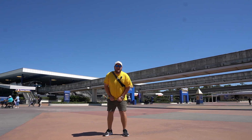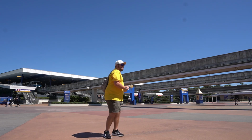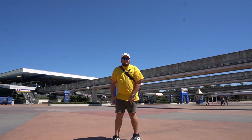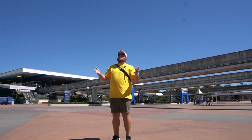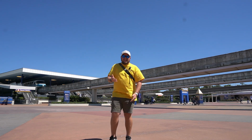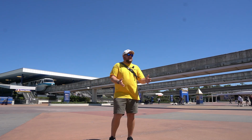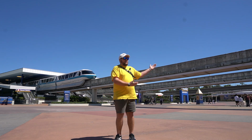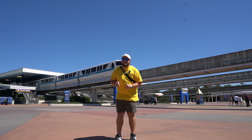So good afternoon, everyone, and welcome back over here to the Ticket and Transportation Center, the gateway to the Magic Kingdom. It is Tuesday, which means one thing only. It is pin drop day. Every Tuesday, the parks drop brand new pins, which means we're back over to the Magic Kingdom to do some pin trading today.